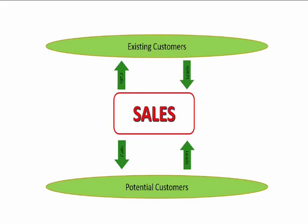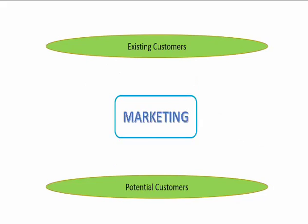But then we have this other group called marketing. And marketing's job traditionally is doing the creative work. So they're the ones that are typically setting up the website, posting the content, putting marketing events together, maybe trade shows and things like this. And so marketing is doing what they're supposed to do. And their job is to generate leads from the potential customer base.